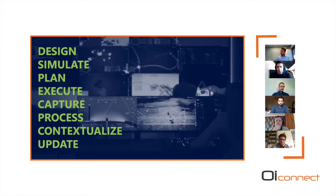So the presentation will be on how we can design, simulate, and plan an operation. Essentially, how we can take real world information and translate that into a 3D GIS world, so a digital world, and then talk just a little bit on how we execute the operations and capture the data from offshore. And especially, I'll be focusing much more on how we process that data with AI and how the results from those AI models are contextualized in the 3D world, keeping that digital field always updated.